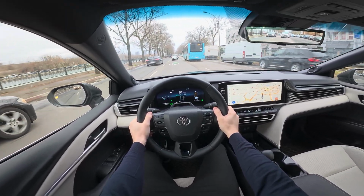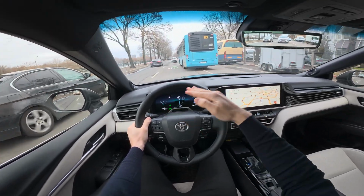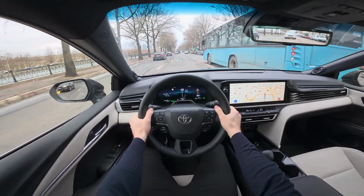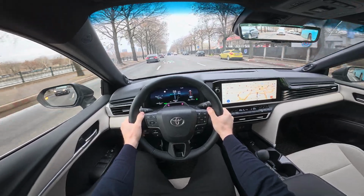So we have a very good mix of highway and kind of normal straight road traffic. We can see also the result, because now we have 4.8 liters. Oh my god, it goes under 5.